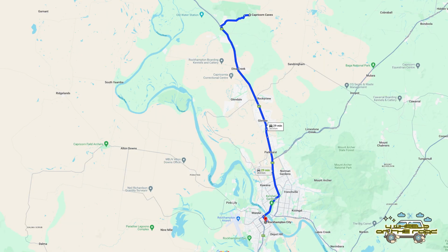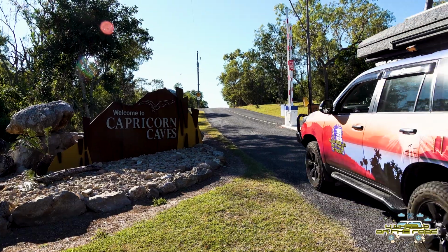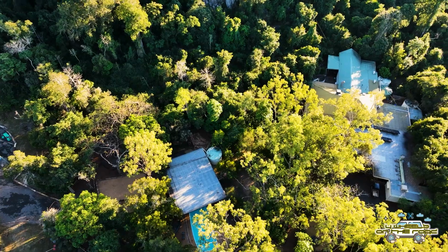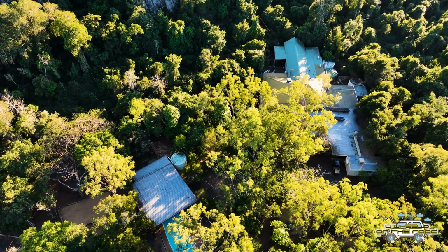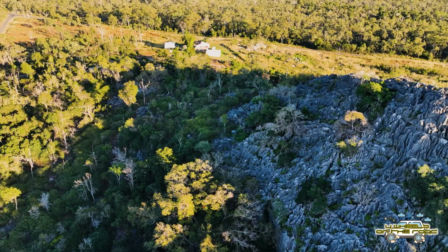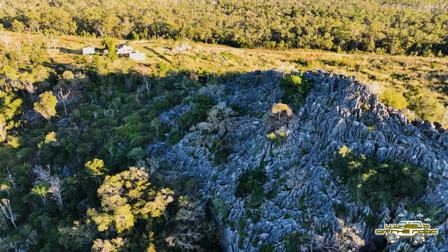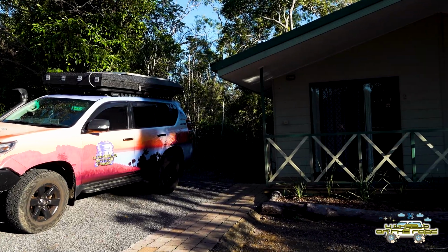Alright, I think it's time we head on up to the caves now, and we've got to make our way up to our accommodation now that it's ready. We're going to take a bit of a look at the accommodation later on as well, just so you've got an idea of what it looks like there, both in the cabin that we're staying in and also in the camping area that's available on site at Capricorn Caves. But right now we're going to go and take a look at the caves themselves. Let's go take a look.